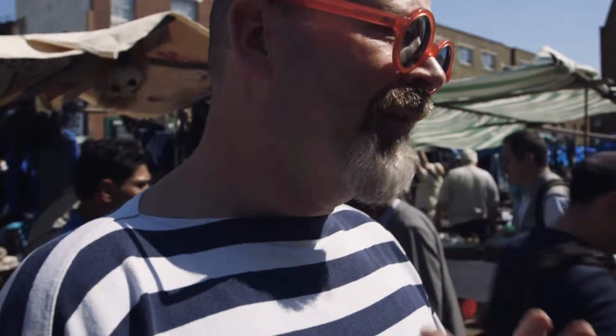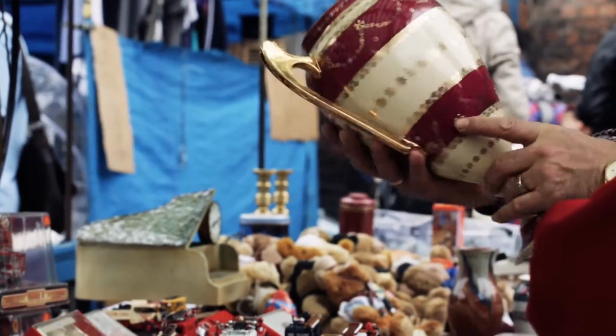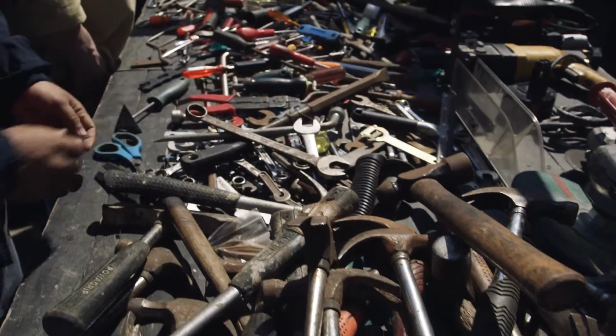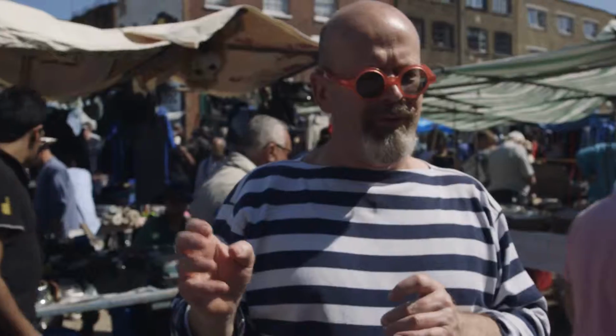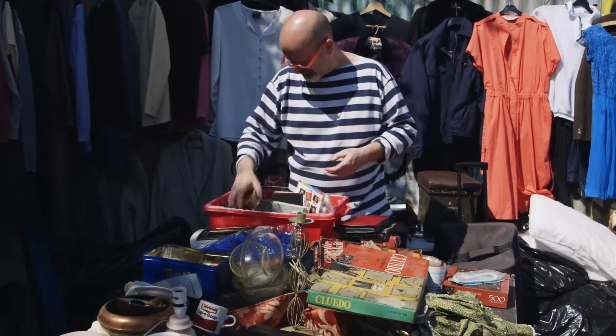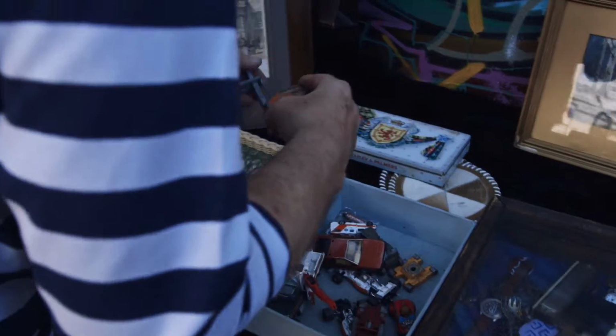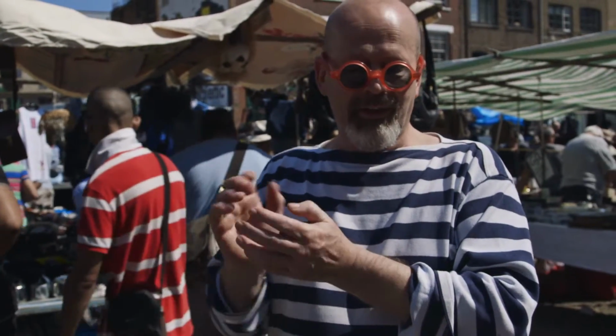You've got a real mix in this market between people who are selling quasi-antiques and people who are selling second-hand screws and nails and tools. There's a stall further up which just has the detritus of people's lives, and I love sifting through that. But I do enjoy trying to make up stories about people's lives from what you see in the stalls. Objects are nothing other than containers and illustrators of stories.